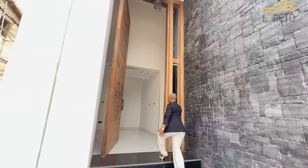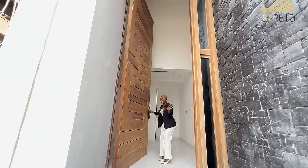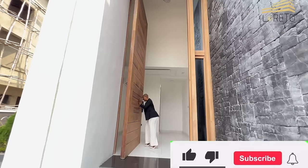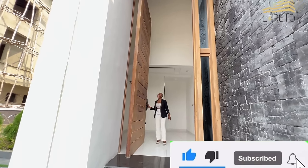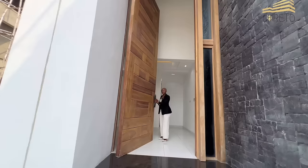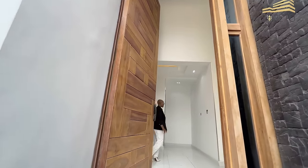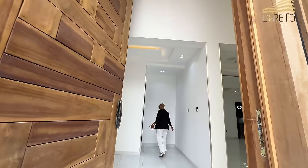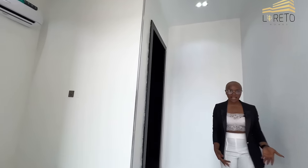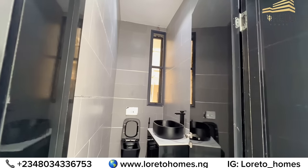Now, welcome to this. It's gigantic. You know what I'm talking about. The door is intimidating. It's super strong. The quality is amazing. Of course, it comes with this fully automated lock. And there you have the anteroom that comes with the guest toilet, right? Then this is the entire room where the guests wait before stepping into your sitting or living room.